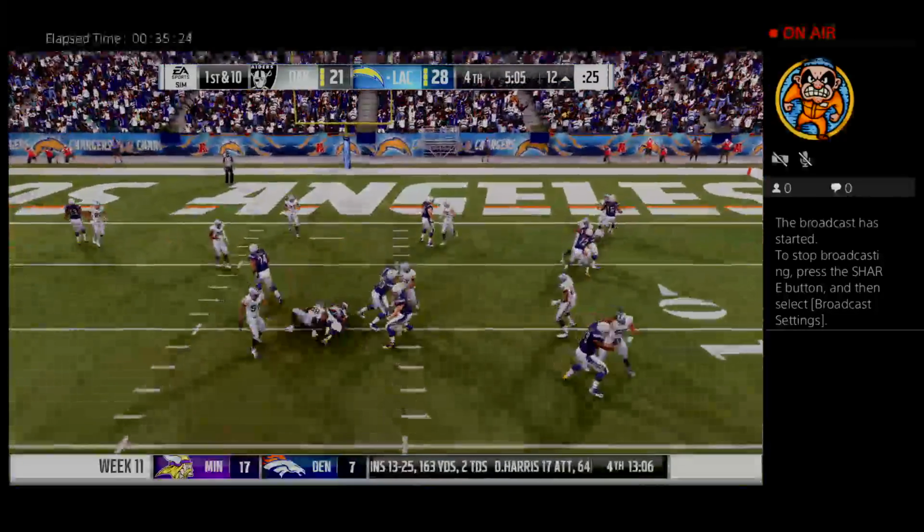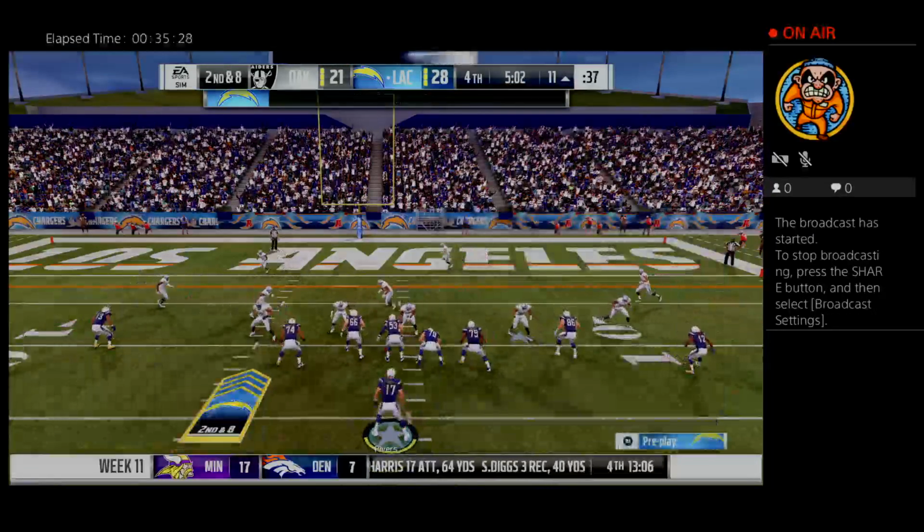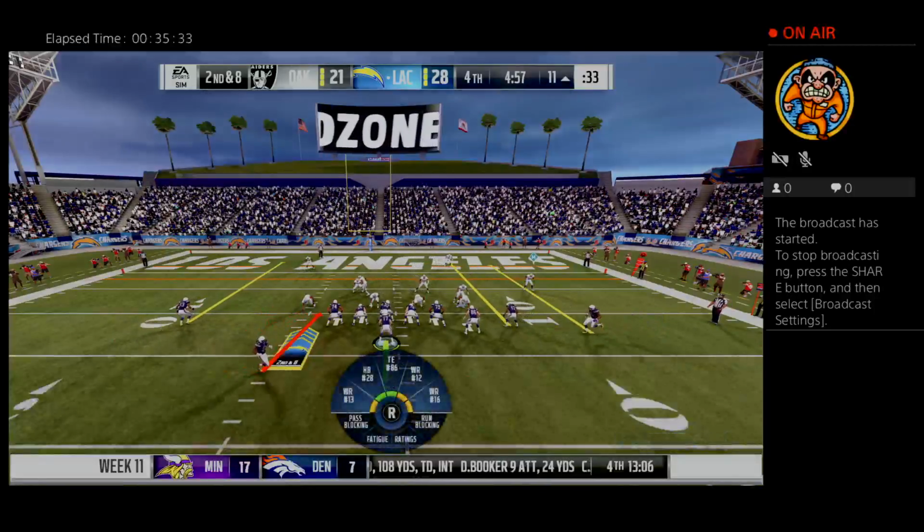Rivers is going to turn and give this one to his running back, Gordon. And he'll be taken down here at about the 11. 2 yards on the pickup there. It'll be 2nd and 8.